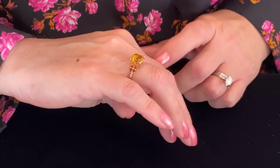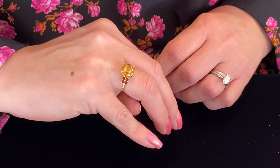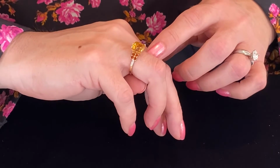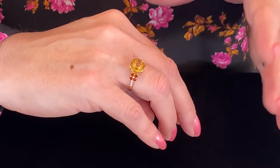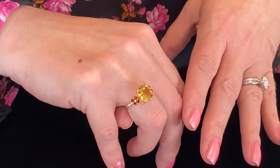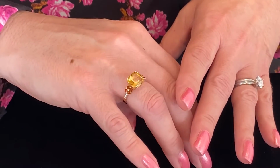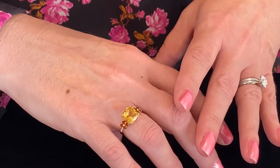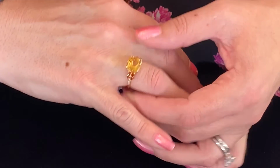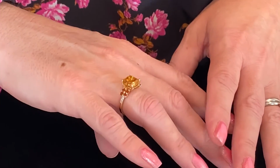accented by 4 madeira citrine. And that is a label we give to citrines that are more of that warm honey glow. It's quite beautiful together. I would say they really complement each other. You get the warmth of the madeira and the bright glow of the traditional yellow citrine.